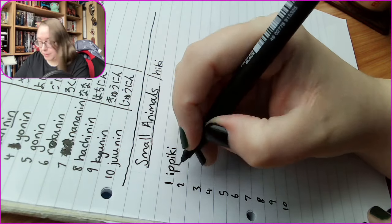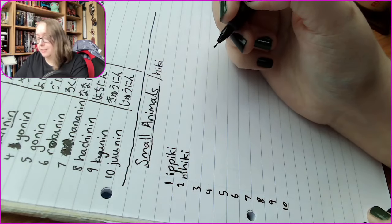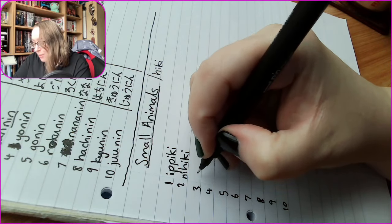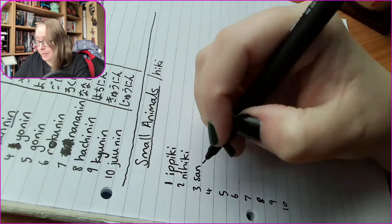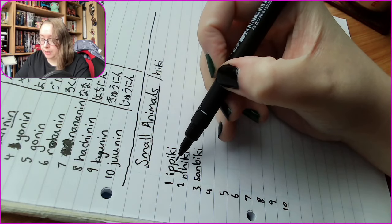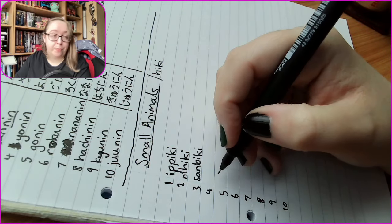Two animals. Nihiki. I think this counter does sound kind of cute. Ippiki, nihiki. Three animals is sanbiki. So sometimes the sound will change to a P sound, sometimes it will be a B sound. But let's keep going, let's go through them.